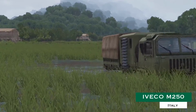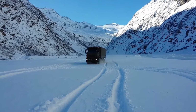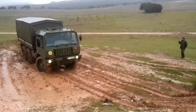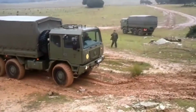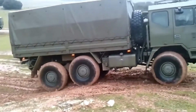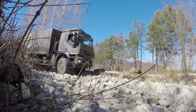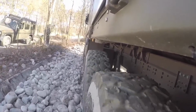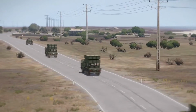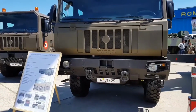Iveco M250. The Italian Iveco company has a long tradition of building dedicated military trucks. The Iveco M250 is a recent series of tactical trucks that were designed to operate on all kinds of roads and off-roads. The M250.45WM has a payload capacity of 8,000 kg. It can also tow trailers or artillery pieces. The baseline version is a cargo/troop carrier.